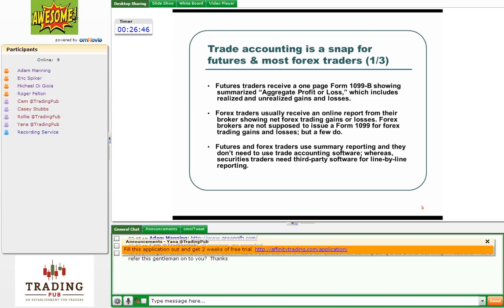Forex is about the same. It's summary reporting. There's no 1099 involved in Forex though. You just have to get some type of annual statement that's going to show what the overall gain and loss was for the year.